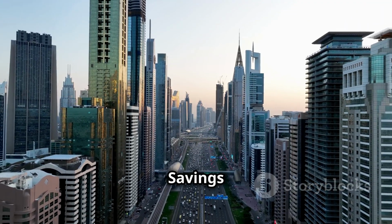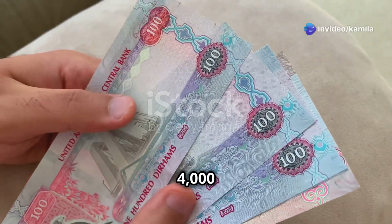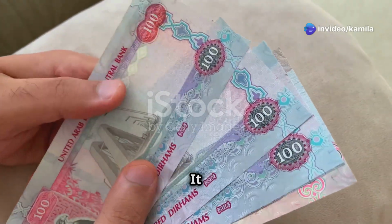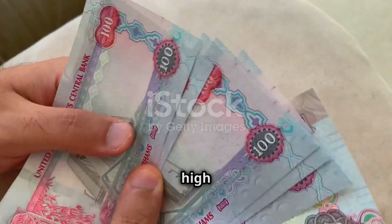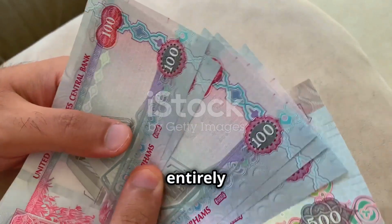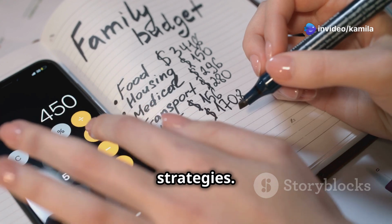Chapter 8. Saving Secrets, Making Your Money Grow in the Desert. Can you save money on a 4,000 AED salary in Dubai? Yes, you absolutely can. It might seem challenging at first, given the high cost of living in this bustling metropolis, but with the right approach, it's entirely possible. It takes discipline, some planning, and the right strategies.